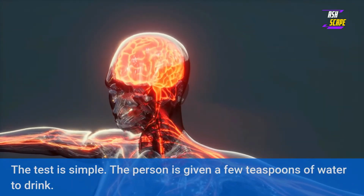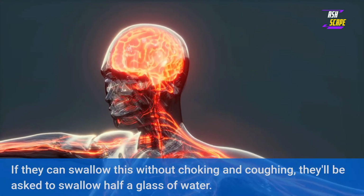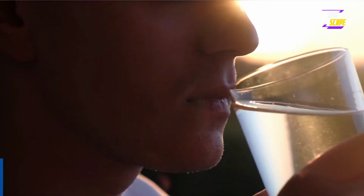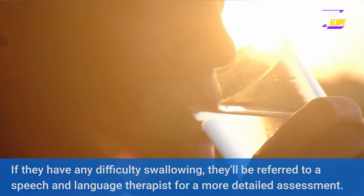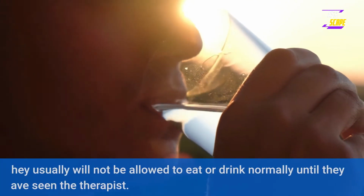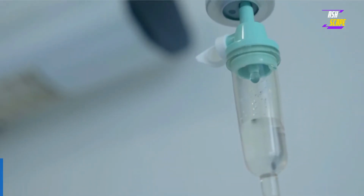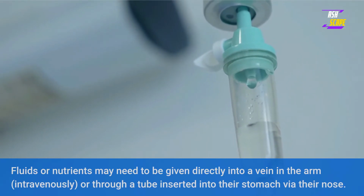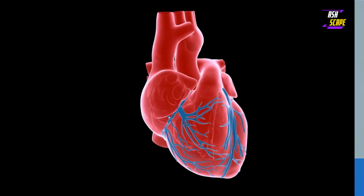The person is given a few teaspoons of water to drink. If they can swallow this without choking and coughing, they'll be asked to swallow half a glass of water. If they have any difficulty swallowing, they'll be referred to a speech and language therapist for a more detailed assessment. They usually will not be allowed to eat or drink normally until they have seen the therapist. Fluids or nutrients may need to be given directly into a vein in the arm, intravenously, or through a tube inserted into their stomach via their nose.